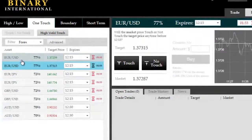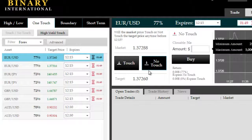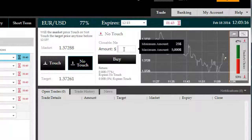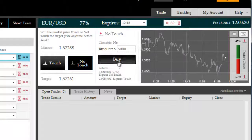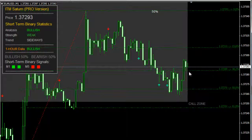1.3727 is the 50% retracement. Hence, the price will not touch that level since it's already bounced off of the 50%, which is 1.3727, and a high probability level. We are hence in a safe zone and can go into a comfortable trade here for $5,000 to buy a no touch, claiming that the target of 1.37261, which is below the 50% retracement, will not be hit over the next 12-minute time frame. So we've taken a 12-minute trade here that expires at exactly 12:15 GMT.